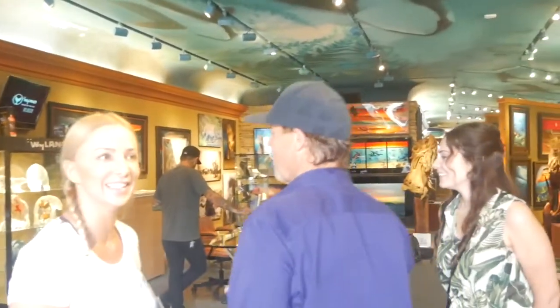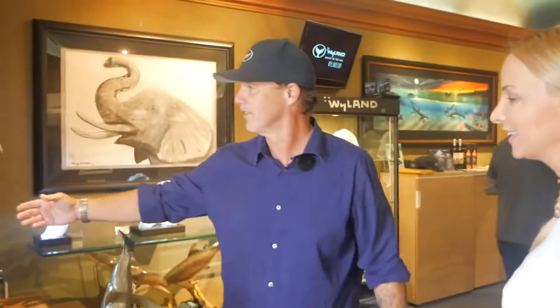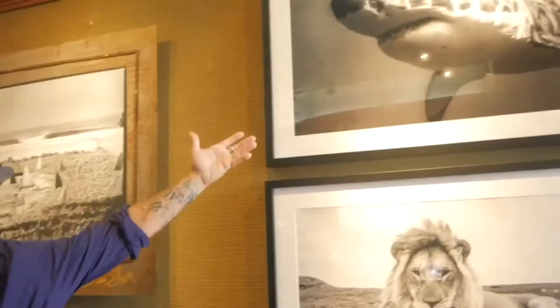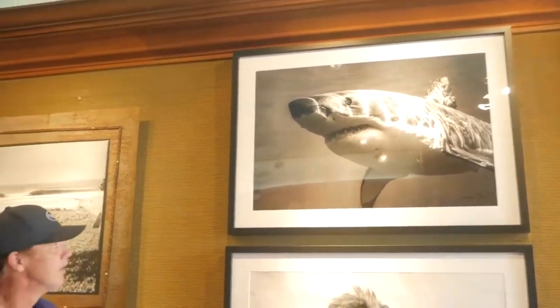But anyway, I always do all my favorite subjects: sea turtles, obviously whales, these beautiful dolphins. We had one of my favorite photographers in the world, and he's right there. This is Strati, guys. This is his work. Look at this. The shark was taken in Guadalupe Island in Mexico. I spent about 3 or 4 days there on a boat, living in a cage.